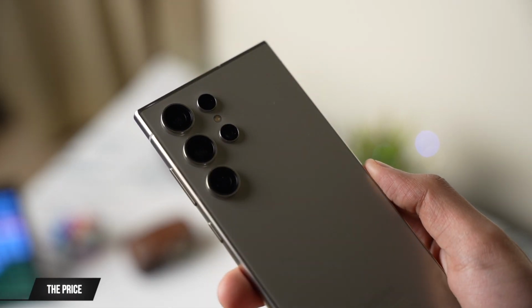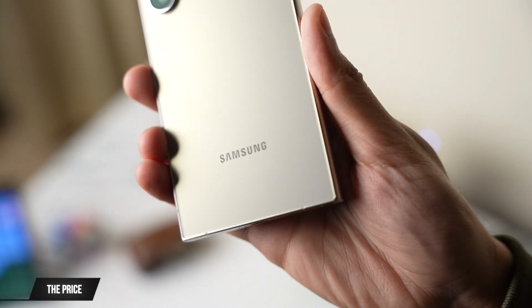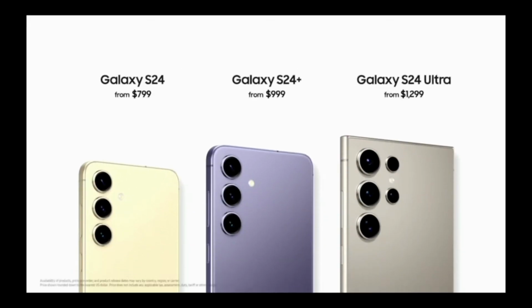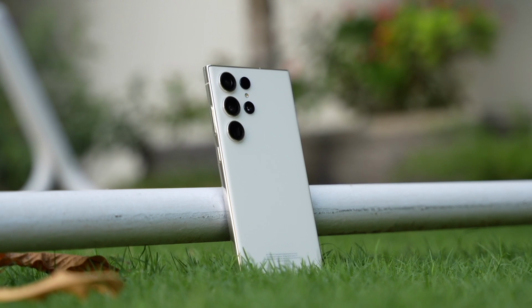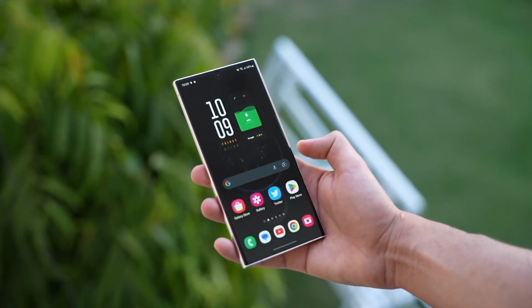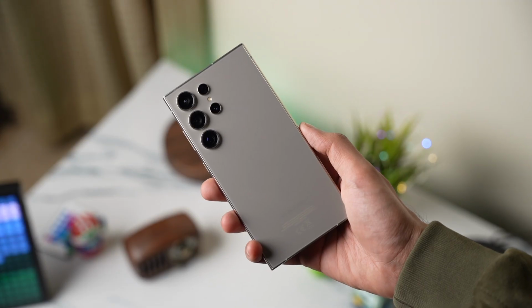Reason number 5, the price. So if you don't know, Galaxy S24 Ultra starting price is around $100 more than S23 Ultra. Also, if you are looking to buy a brand new phone at a discounted price, just get the Galaxy S23 Ultra. Many deals are out there that you can avail at the moment.